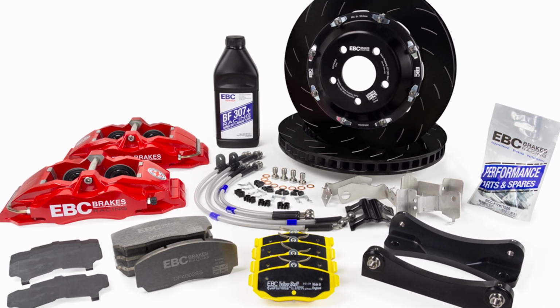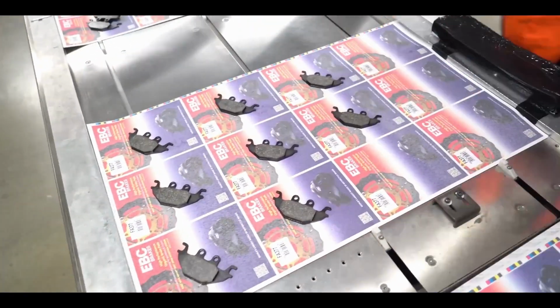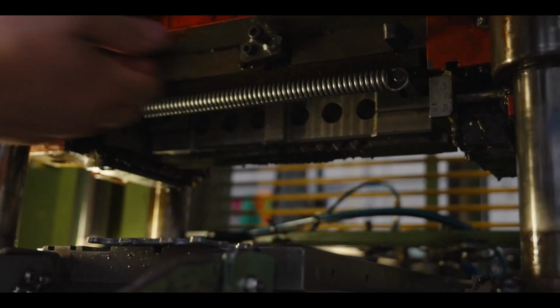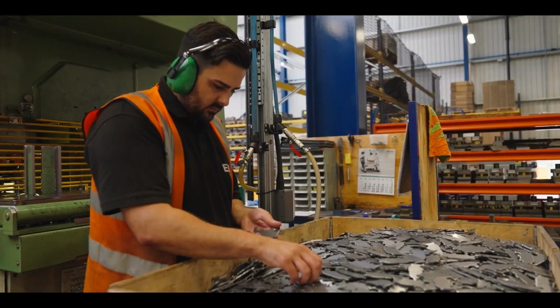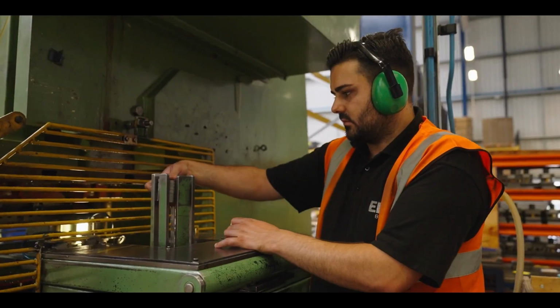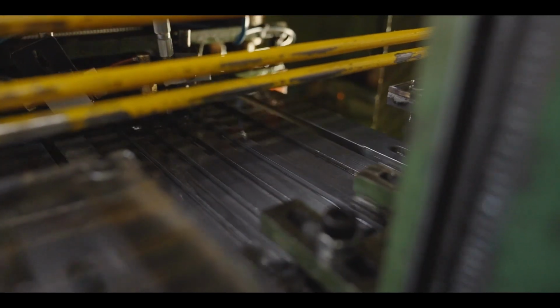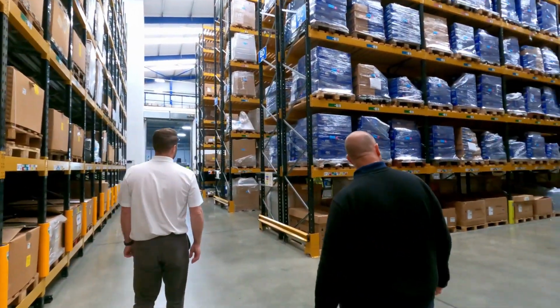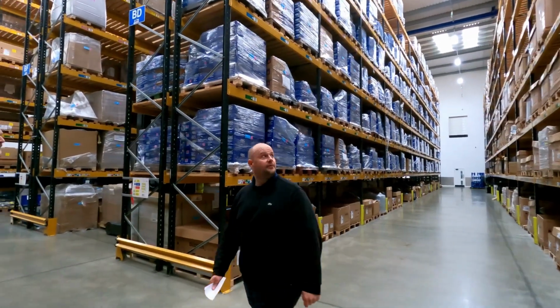So we claim to have the biggest range of brake pads in the world. Reason being is we cover pretty much any vehicle on the road worldwide, whether that's 4 wheels or 2 wheels. We also diversify into other markets as well. So we're involved in the rail industry, cycle industry, go-karts, various other types of industries. Pretty much anything that has wheels on it we make brake pads for.